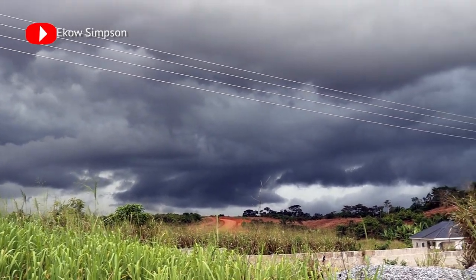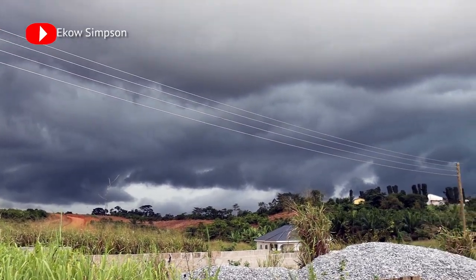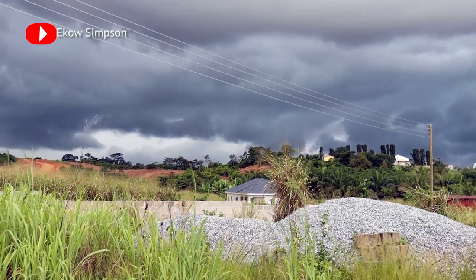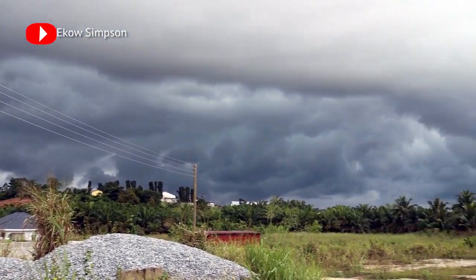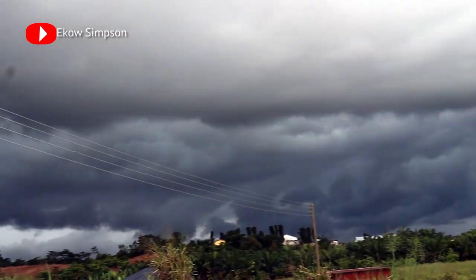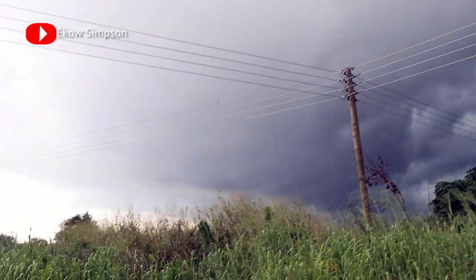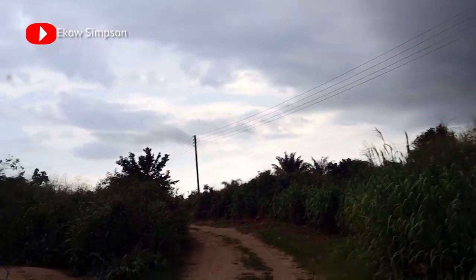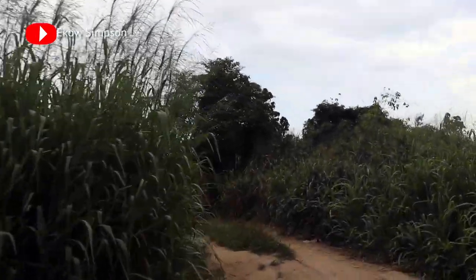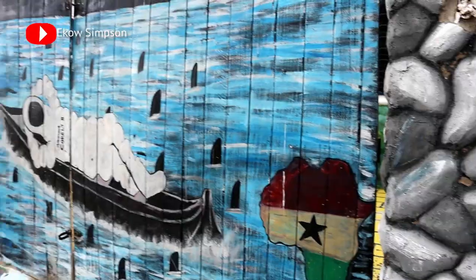Just look at the weather. It is 3:40 p.m. in Ghana, in Asebu. Today is Wednesday, 12th of October 2022. And look at the weather. So beautiful. It's about to get naughty, so I have to prepare and leave. But before that, let me check on Steve Cockley, if he's around. He also has a beautiful house in Asebu, so I'm going to check him out right now.